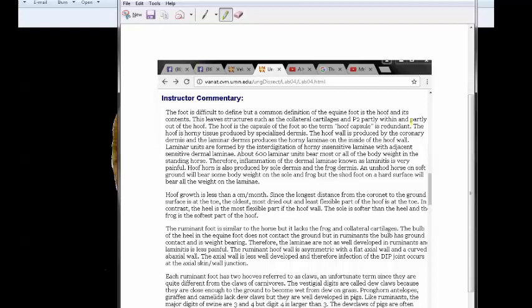The hoof is horny tissue produced by specialized dermis. That's the coriums. We talk about the frog corium, the sole corium, the coronary corium that grows the hoof wall. The hoof wall is produced by the coronary dermis and the laminar dermis. Dermis produces the horny lamina on the inside of the hoof wall. Now here we go, we're going to see something. Laminar units are formed by the interdigitation of horny insensitive lamina with the adjacent sensitive dermal lamina.